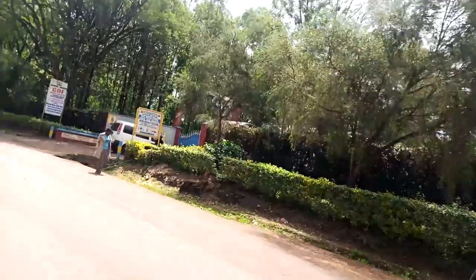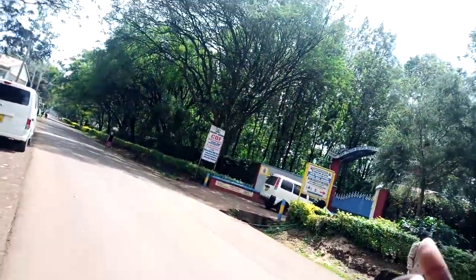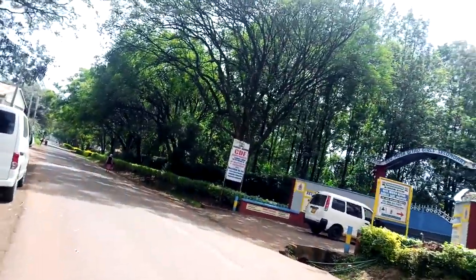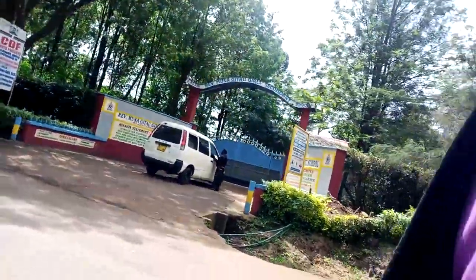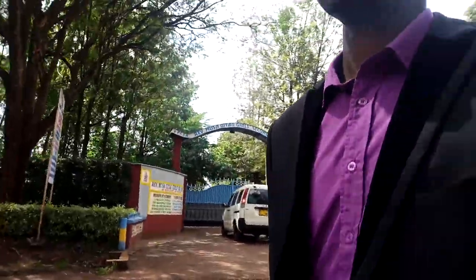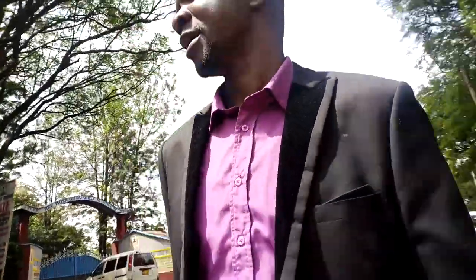Now this is another one. It's called Reverend Musa Gitau Girls Secondary School. That's another amazing and beautiful and awesome institution. That's the institution number four. Oh, number four, that's its gate. There's Kimaru Secondary School, which is number five. The soldier is checking out the institutions, making sure the security is super tight.